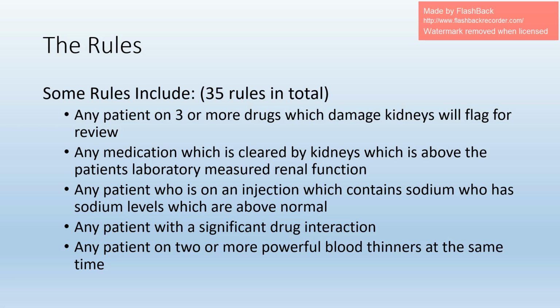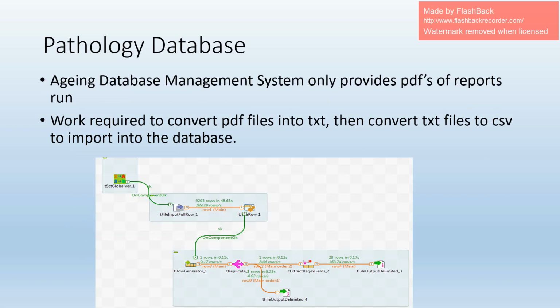Same as if they have a significant drug interaction, or if they're on 2 or more powerful blood thinners at the same time, which is quite dangerous. That's a sample of some of the rules. The key point here is they're all very simple rules, but they can have a huge impact. So I don't think you need 4 or 5 or 6 years of training to note these patients and these problems. I think it's easily done by a computer, and it can save some lives potentially.